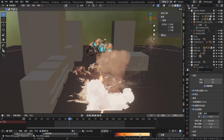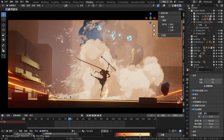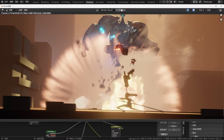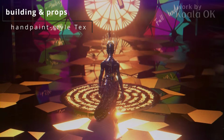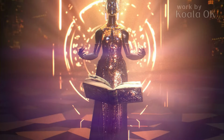I imported them into Blender to match the timing of the animation and regraded the colors. I discovered the magical effect of shockwaves by accident. Thanks, motion blur! Next, I need to make the buildings and props. I know their role in the scene, just as background filler. I guess I don't have the energy to create very detailed scenes, so let's turn on the magic, Midjourney.